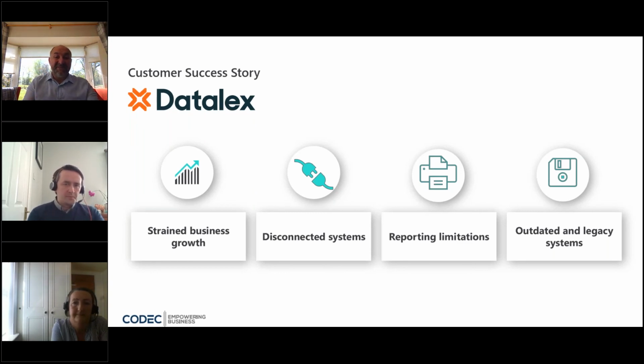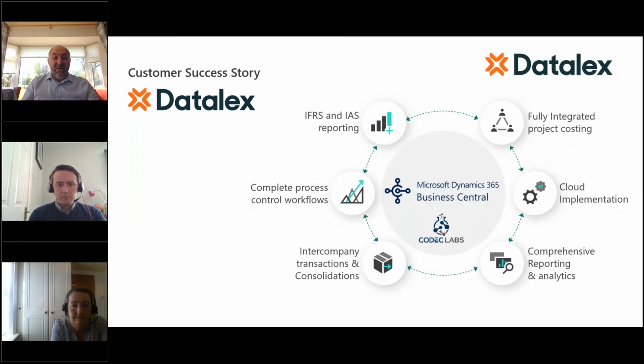And of course, as Gemma showed, there are huge advantages to being able to integrate with standard Office applications. They had nothing like that. So what did we do? We embarked on a transformational change program with them. We implemented Business Central, built on Codec Labs. Codec Labs is our innovation hub, where we create accelerator products that Seamus talked about. They're enhancements and apps for Business Central that work as an integral part.